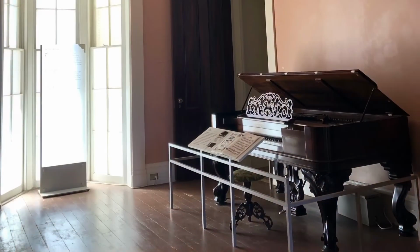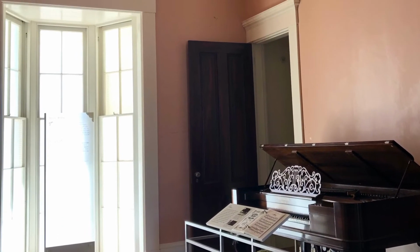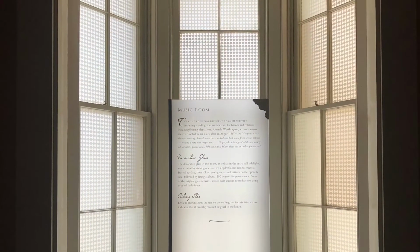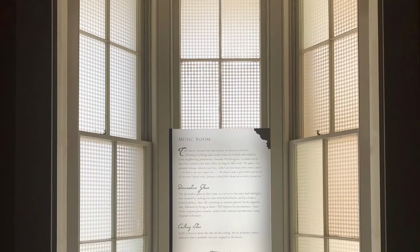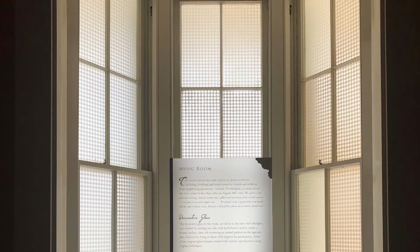The last formal room in the house is the music room. The piano was added to the Johnson family tax records in 1869. The windows in this room are different than the other windows throughout the house. These are in acid-etched glass. This would allow for natural light to come in the room without the Johnsons or guests seeing the enslaved laborers working on the back of the house.